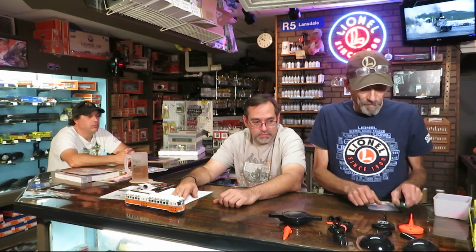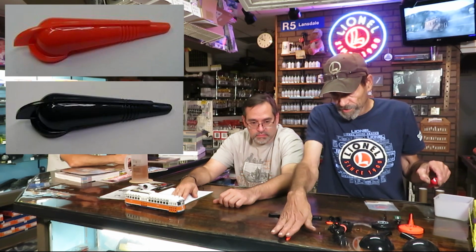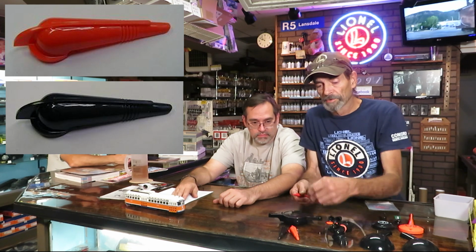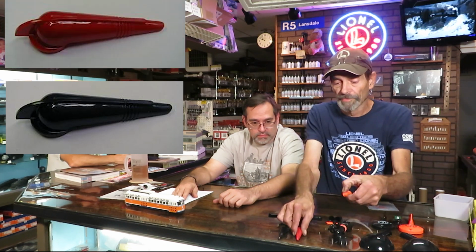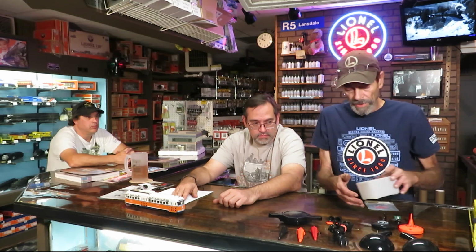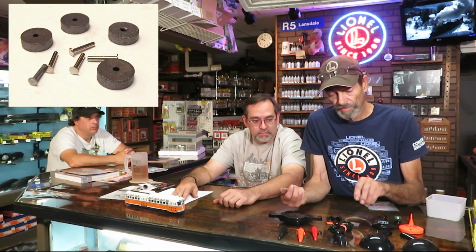Some other transformer handles that we make. As you know, these together make the 1033. They did the 1033 in both the orange or the red, depending on the year that you have. And then what we also have for the ZWs, the KWs, we have the rollers and the pins, which are easily replaced.